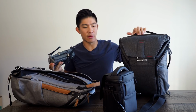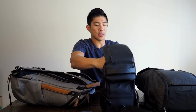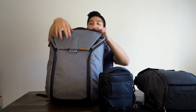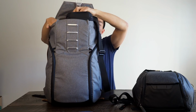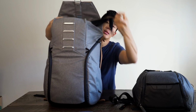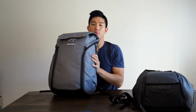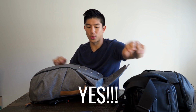With the 20 liter and for sure with the 30 liter, I'll show you what it looks like. This is how I've traveled with it. It's a little excessive, I know, but I don't have a good system right now. So does it fit? Yes, it totally does. So I could put the Mavic in like this and it still looks pretty normal. Fits right in like a glove. So yes, the drone will fit for sure, and I definitely prefer the drone being in the 30 liter. It works a lot better.